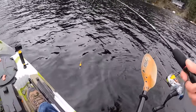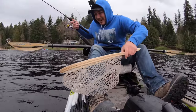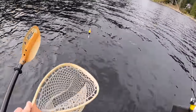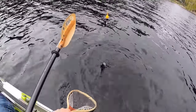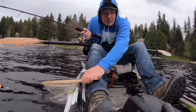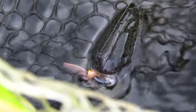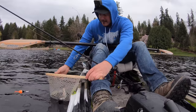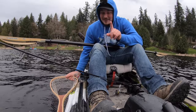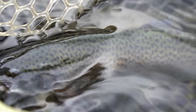Is he ready? Oh, it's a trout. It's a trout. Oh, come on, baby. Come here. Oh, he's beautiful. Look at this little guy. Oh, he's kind of small. This is a very special trout because he broke my bad luck fishing streak.